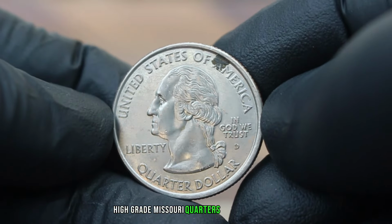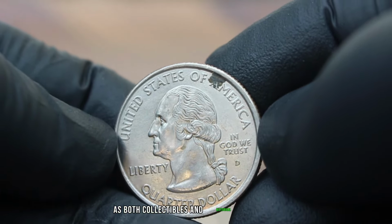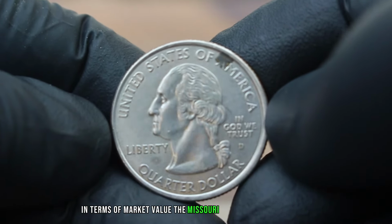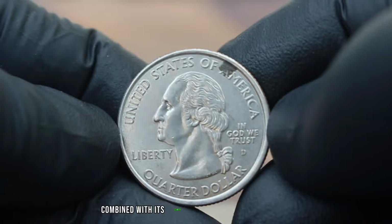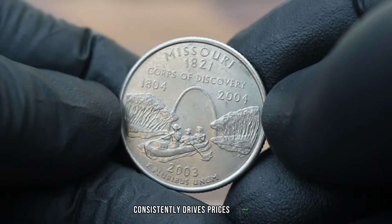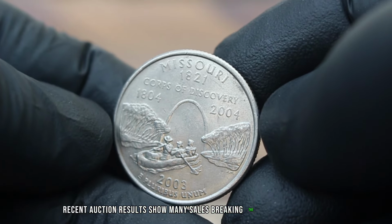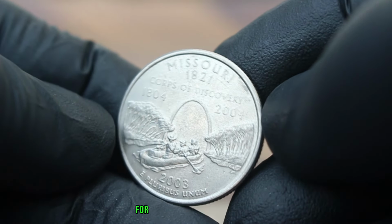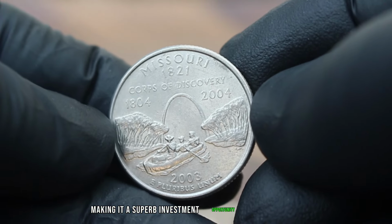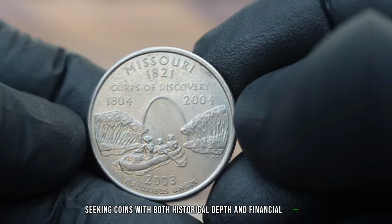High-grade Missouri quarters attract bidders who understand their dual appeal as both collectibles and historical artifacts. In terms of market value, the Missouri Quarter's steady demand combined with its lower mintage and detailed design consistently drives prices upward. Recent auction results show many sales breaking the $65,000 mark for high-quality circulated coins, making it a superb investment opportunity for collectors seeking coins with both historical depth and financial upside.